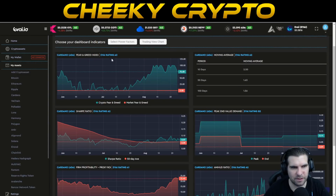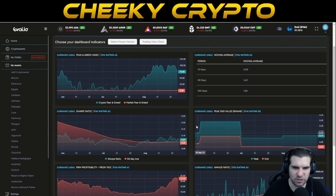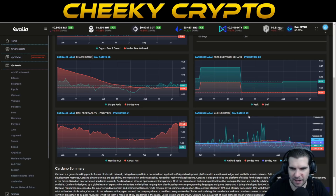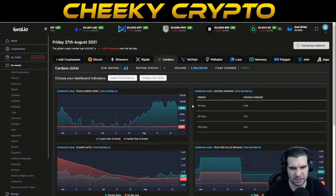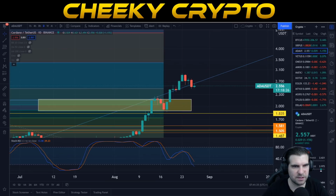We still have a very greedy market for Cardano. The fear and greed index is up there at an A3 rating, although it has come down from the extreme greed scenario, so some profits have obviously been taken. We can see that within the candles. We can also see that the moving averages are up at A2. That's good. The Sharpe ratio is an A2, above the 50 moving average there. The return on investment is still an A1 rating. The liquidity hasn't really changed, still perfectly fine at an A2 rating, no problems with liquidity. So overall, the artificial intelligence and machine learning of the dashboard has not picked up anything concerning for Cardano. That's going to be positive to note.